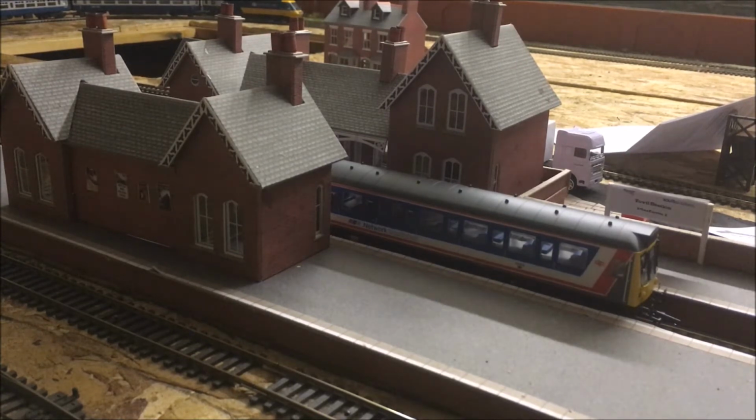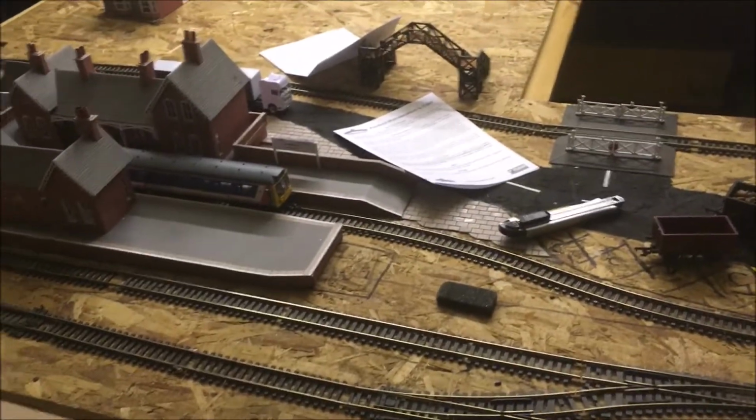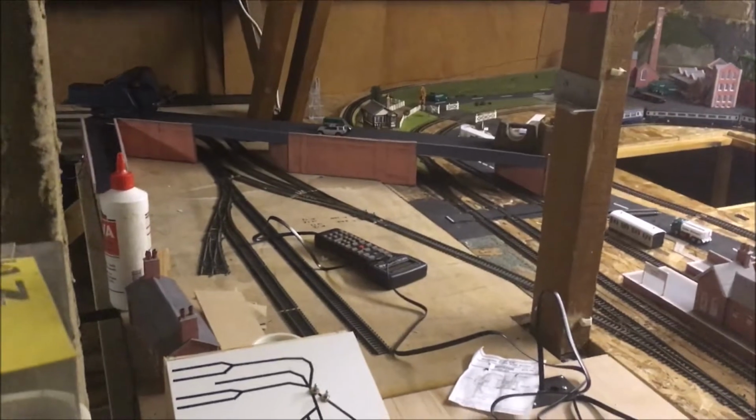This month absolutely nothing has changed on the layout. The reason for that is because I'm doing a few projects in the garden at the moment, and I'm also looking into changing the layout as a whole. Instead of having the continuous loops, the 4 lines there and the line going off into the station area, I'm looking at changing this to a continuous round the loft layout.